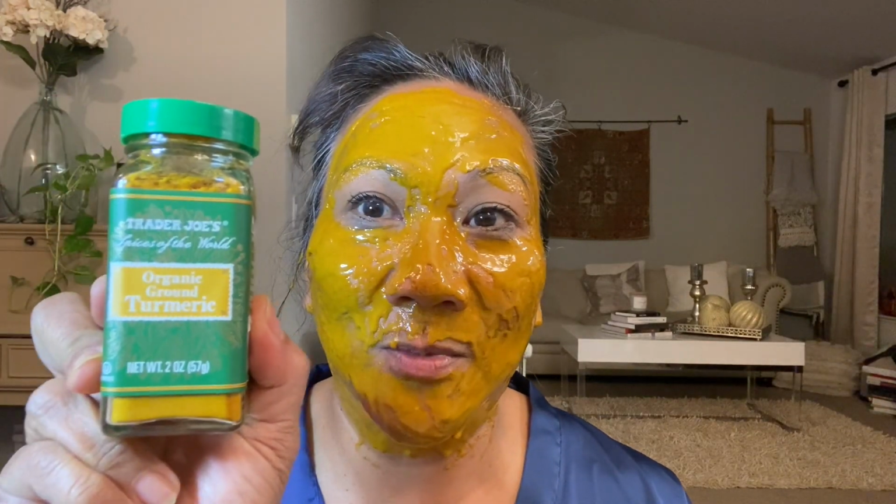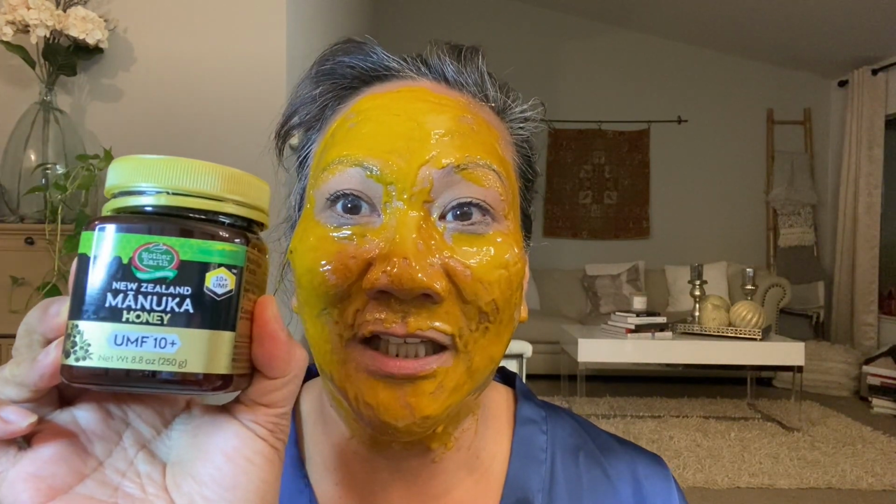And I had turmeric in my house already. It wasn't even open. It was the organic turmeric from Trader Joe's. And then I also went to Trader Joe's, and lo and behold, I found the manuka honey that she was talking about. And she said to make sure to get the one that's from New Zealand, because it has all the wonderful things, and I can't even remember what she said. So I'm gonna link her video below so that you can see all the benefits from it. But I've just been loving everything that she's been saying on her channel.